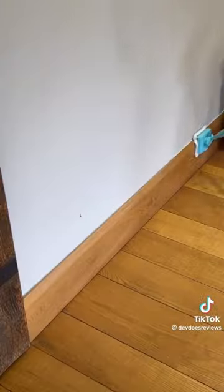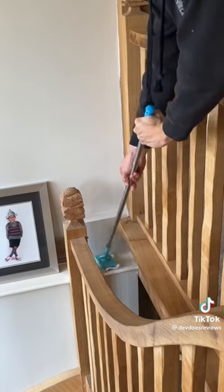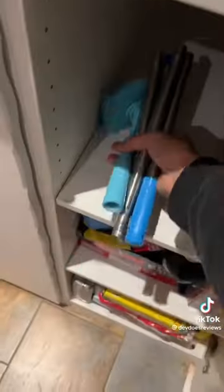And last but not least, this is great for cleaning your skirting boards or places up high which you can't normally reach. It picks up loads of dirt, but it has replaceable pads so you can keep it clean. And once you're done, you just take it apart and put it away.